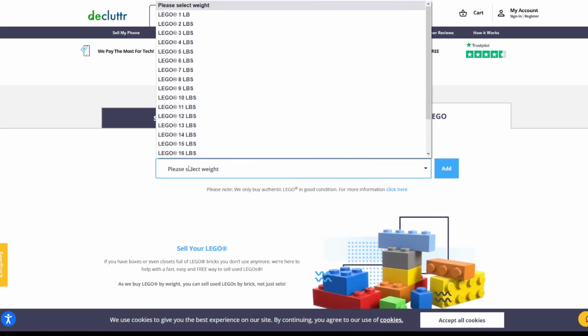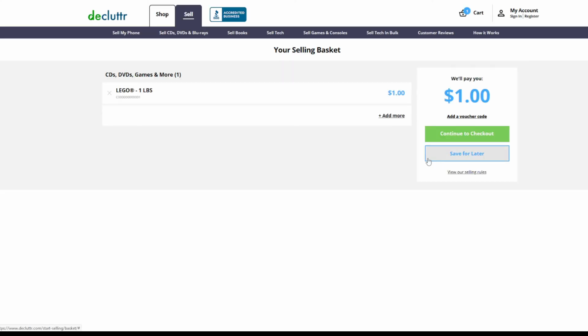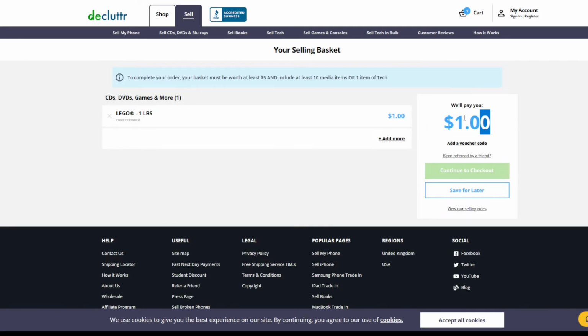shipment. So for example, if you had 1 pound, you could add it to your cart here. And then this is going to change, but right now, again, they're paying $1 a pound. It's not much. You're going to make $6, $7 on eBay if you're patient. They're going to at least want $5 if you have $5 or more. It's a great option if you want an instant quote.